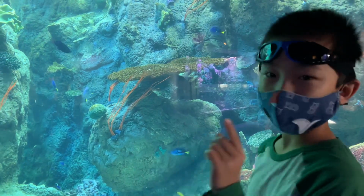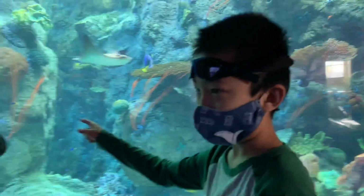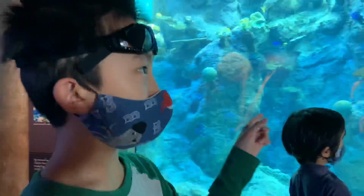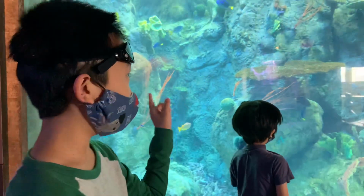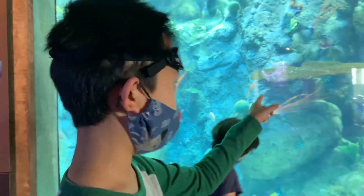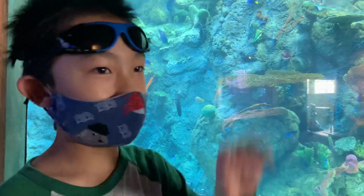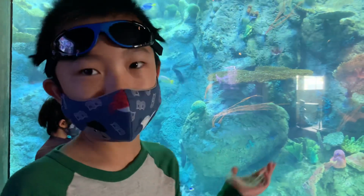So we're going to look at two different displays. One is this, and the other is here. This one has fake coral, and the staff said that the reason why this is fake coral is so that the fish don't eat it, because the fish are quite big, and you don't want the coral to be eaten.